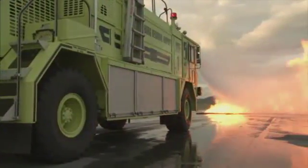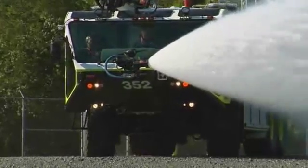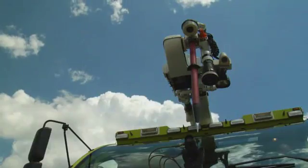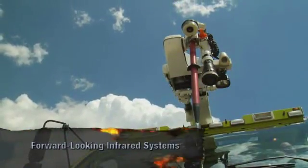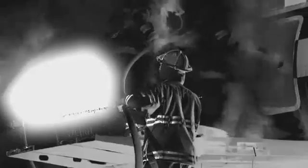ARFF vehicles are manufactured in specific sizes to meet index requirements. Forward-looking infrared, or FLIR, cameras provide infrared guidance during low-visibility response situations. FLIR images of an aircraft can help us identify normal heat signatures as compared to hotspots. Handheld thermal imagers are valuable tools during interior fire attack and search and rescue.